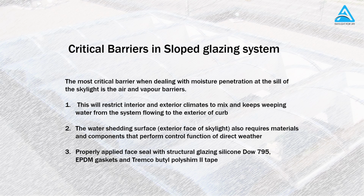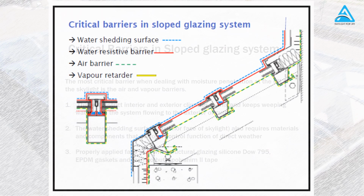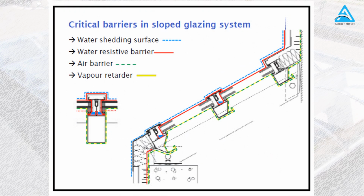The water shedding surface, or the exterior face of the skylight, also requires materials and components that perform control functions of direct weather. Properly applied face seals with structural glazing silicones such as Dow 795, EPDM gaskets, and Tremco butyl tape. So for some of the critical barriers in a sloped glazing system, we can see that there should be a water shedding surface. This is all demonstrated by the different dotted lines and solid lines: a water resistive barrier, an air barrier, and a vapor retarder.